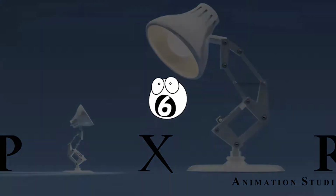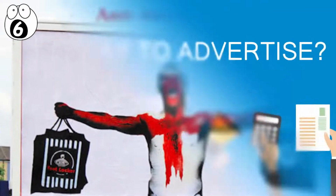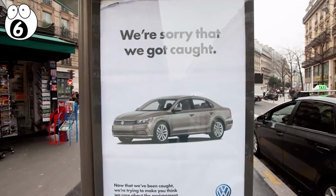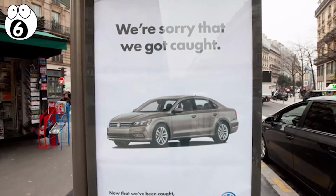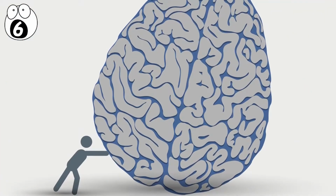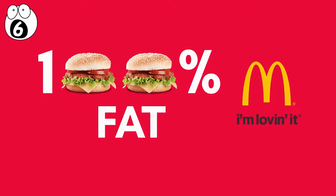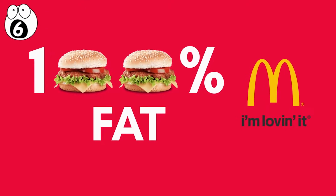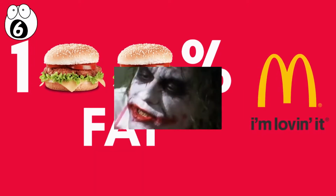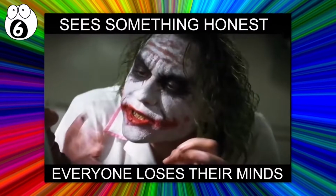Number 6. Anti-advertising slogans. What's the best way to advertise something? Well, how about not advertising it? This is the approach that some companies have taken by offering transparency. The principle behind their strategy is similar to reverse psychology. A number of studies have found that by intimating that someone shouldn't buy their product, they are in fact advertising honesty and capitalizing on preconceived notions about the deceptive nature of advertisements.